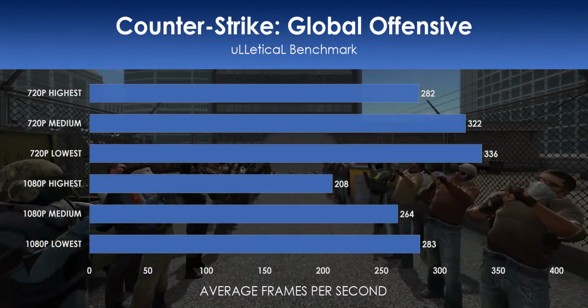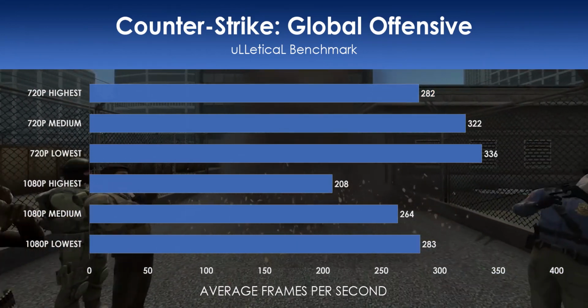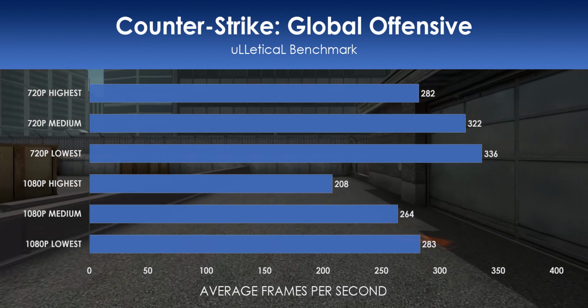Finally, I tested CSGO with a custom benchmark. At 720p, the GL65 was able to run at 282 on highest detail, 322 on medium, and 336 on lowest. At 1080p, I got 208 for highest, 264 for medium, and 283 on lowest.